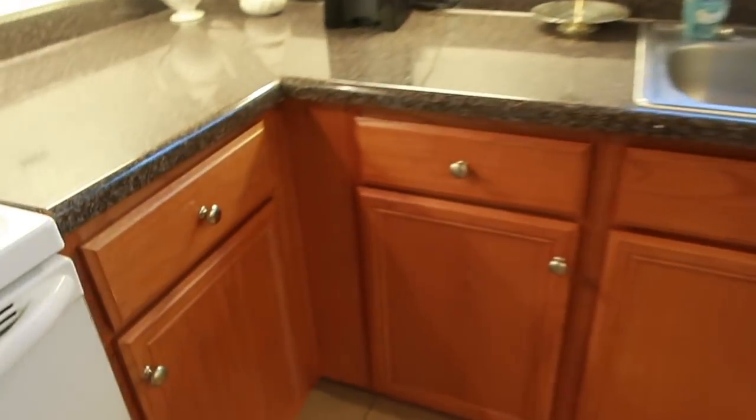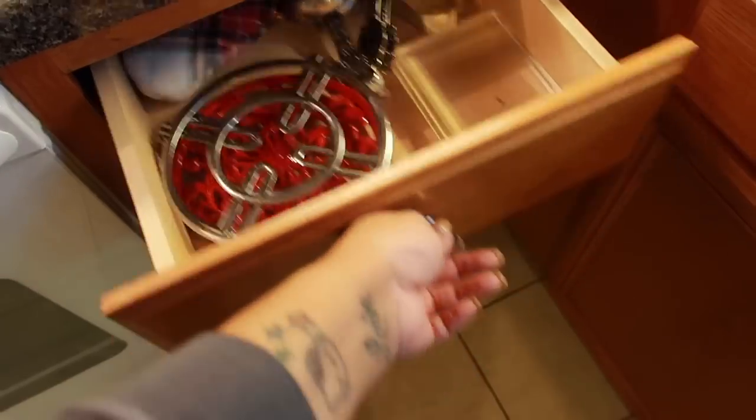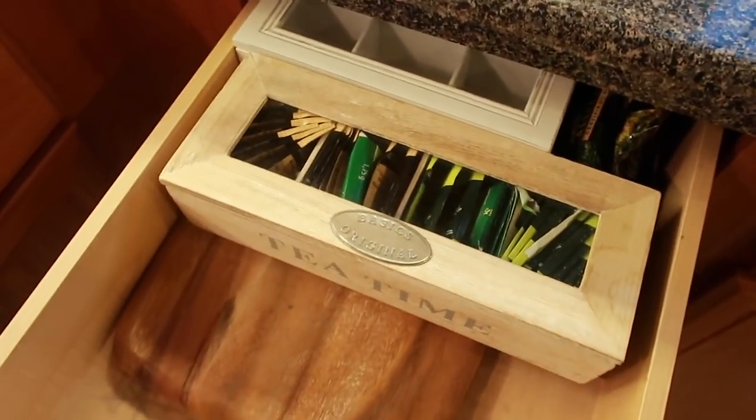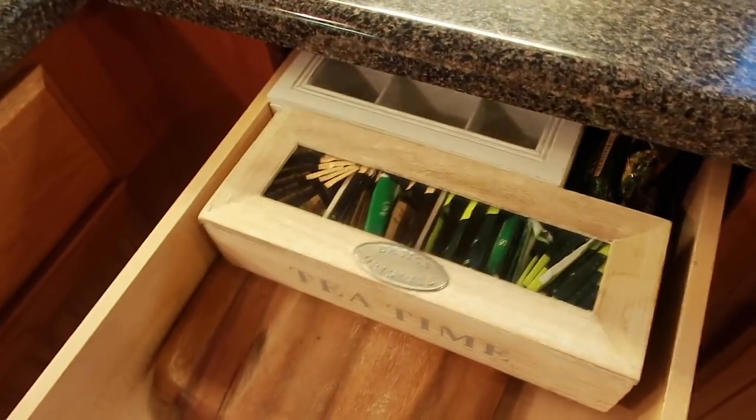Okay, and moving along, this is what I have in the drawers right now. Just that stuff. And I thought I was gonna make this into our coffee things and cutting boards. I'm not sure. So these two drawers are still a work in progress.